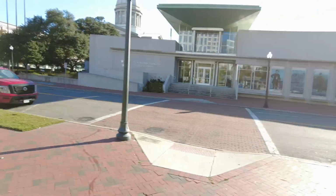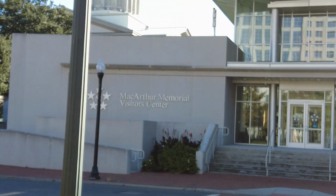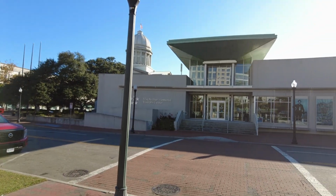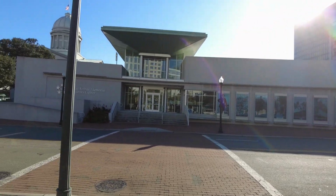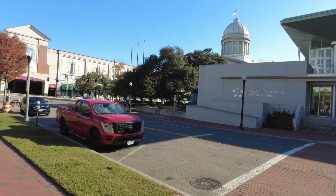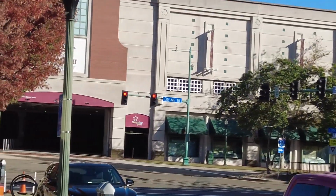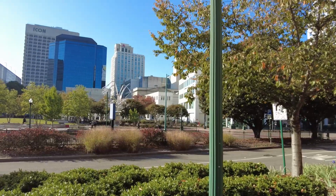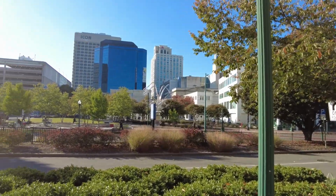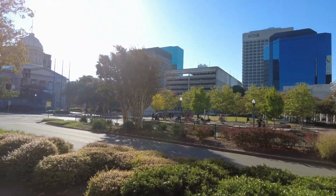So for you who are interested in museums, this is the MacArthur Memorial Visitor Center. There you have City Hall Avenue with the entrance to MacArthur. I'll come back when I'm in the area. View from the other side of the Marriott. So first we were at the waterfront, now we're in front of MacArthur Center.